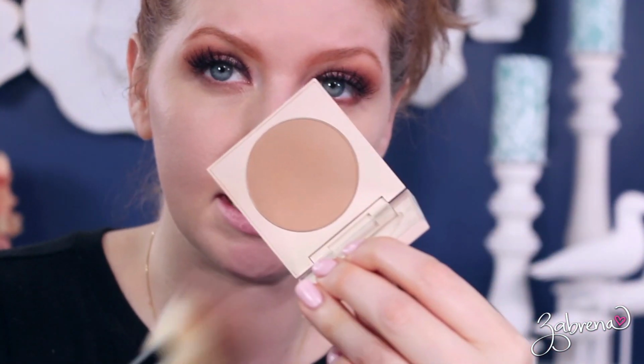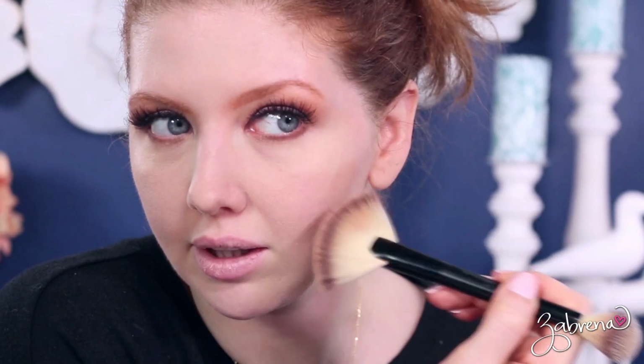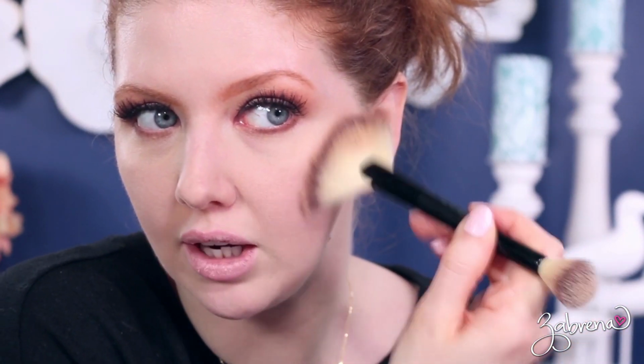This is not one I haven't used in years, but it's one I haven't used for a little while. And I love it. I love it. It's so pretty on fair skin.